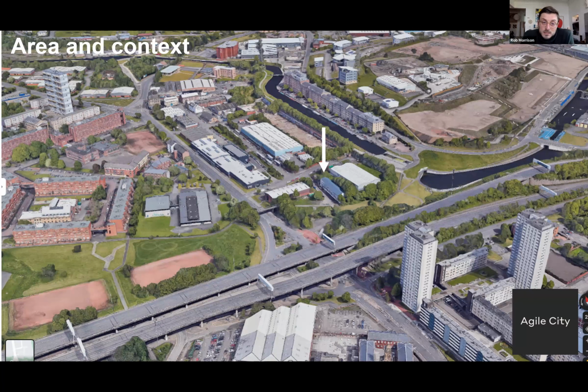And then to the south of the building, you can see the M8 motorway, which effectively severs the city centre and the north of the city. That was built in the 60s, which I'll come back to in a second. So it really is an area that, following the building of those pieces of infrastructure, has really impacted its development over the last 100 years. Next slide, please, Chris.